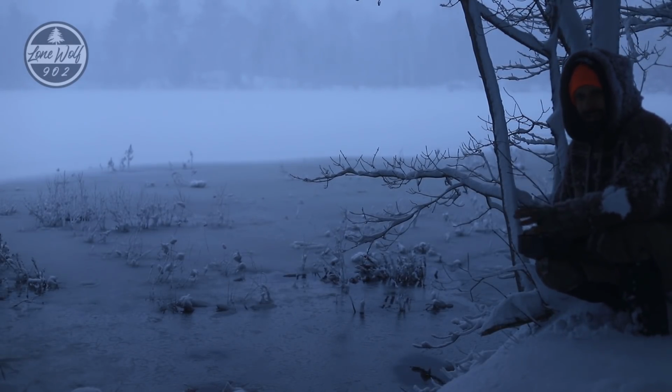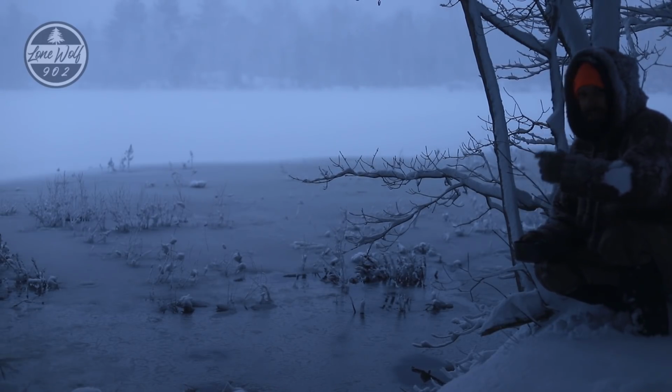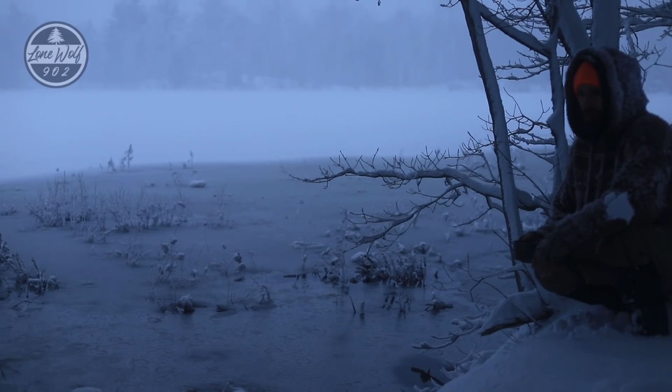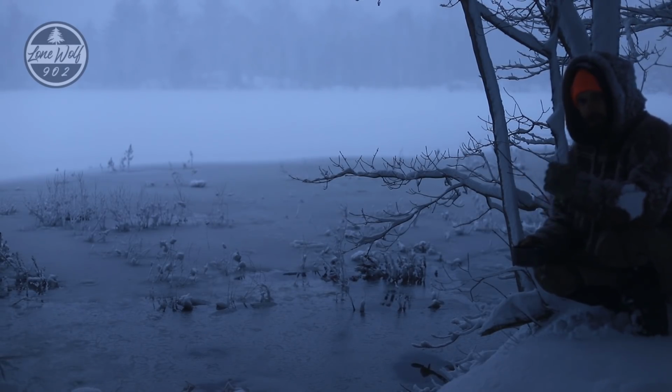All right, well, down here at the edge of the lake, you guys can see that there is no view. Across the lake, I can't even see the trees. It is total whiteout over there, and it is definitely blowing snow rather hard right now. It is cold, it is getting frigid out here, so without any view, there's no point in being out here exposed. I'm gonna make my way back over towards the tarp and start on supper.